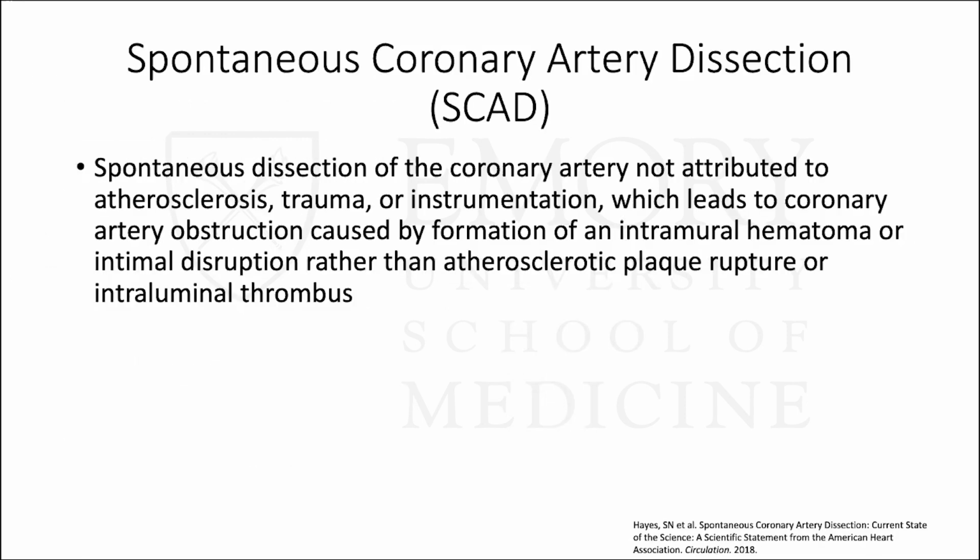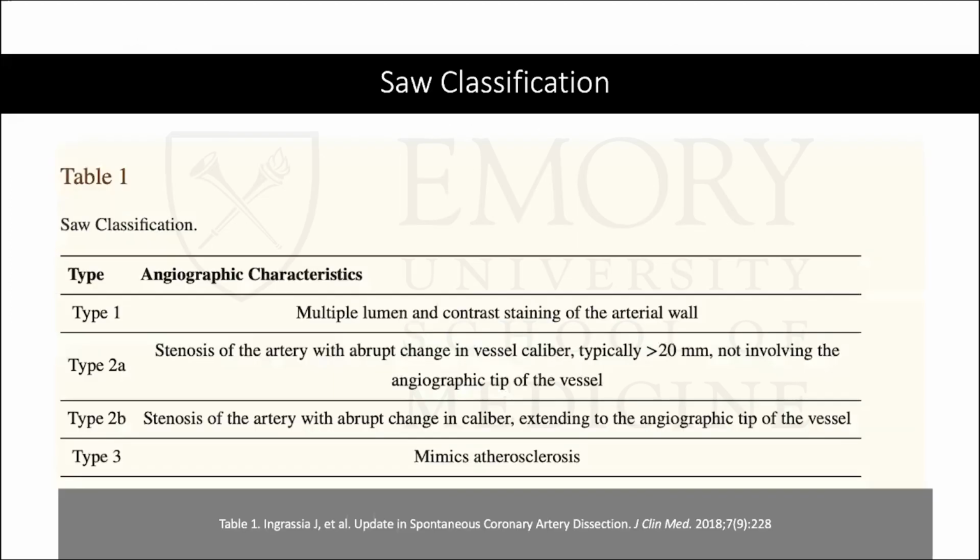So we talked about the definition of SCAD, this formation of an intramural hematoma or intimal disruption, in contrast to atherosclerotic plaque rupture. The way we classify SCAD is based off of the Saw classification. Jacqueline Saw is someone who's active in research over in Vancouver, who came up with this classification scheme. It's angiographic characteristics that we look through. There are 3 types. Type 1 is this pathognomonic contrast dye staining of the arterial wall with multiple radiolucent lumens, either with or without the presence of dye hang-up or slow contrast clearing. I think it can be one of the easiest to recognize.